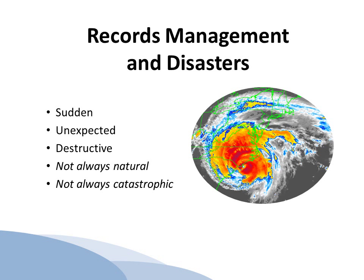Records management policies include planning for disaster scenarios. In the records management world, a disaster is considered something sudden, unexpected, and destructive, but not necessarily natural or catastrophic. For example, a leaking pipe can destroy valuable records. Hurricane Fran is an example of a disaster that struck North Carolina back in 1996. A strong records management plan includes provisions to protect records before a disaster strikes.